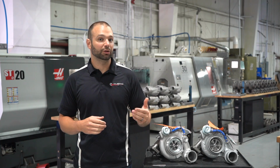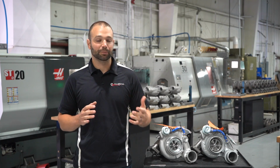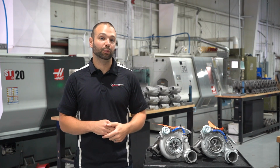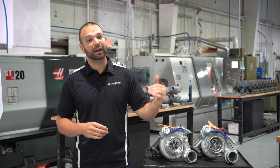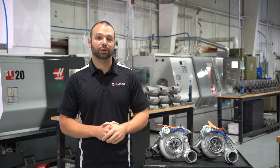Stock appearing turbochargers usually bolt in pretty straightforward. Not a whole lot of drama there. Stock appearing turbochargers also lend themselves well to twin kits. So if you plan on upgrading in the future, twin kits right there, boom, add another 300 horsepower worth of headroom on, keep the turbocharger you already have.